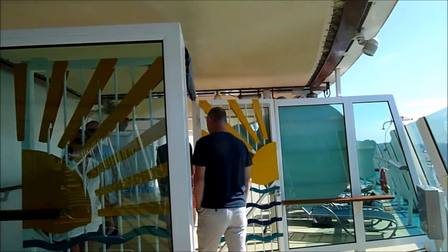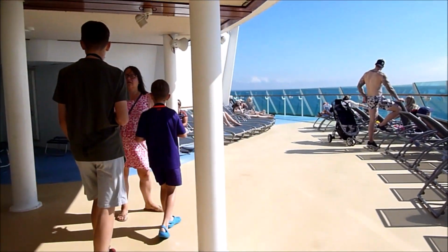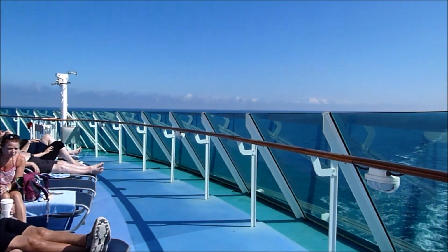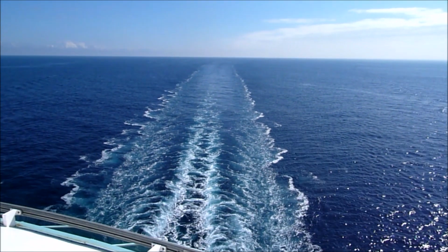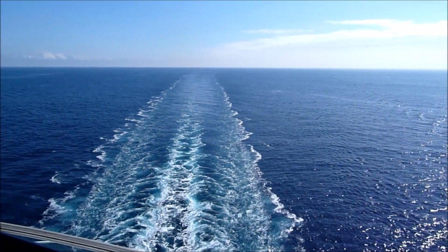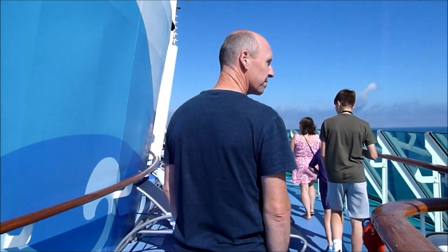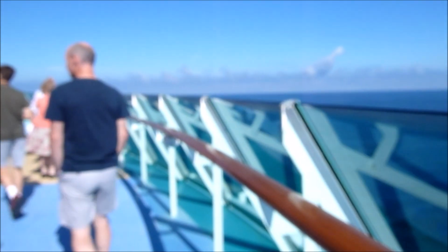Going around to the rear of the ship, have a little look out. Very popular today, obviously. The view's brilliant. Absolutely fantastic. Sunny blue skies. Can't beat it.